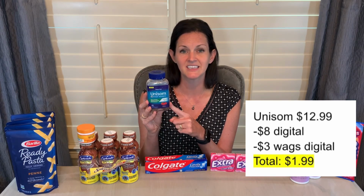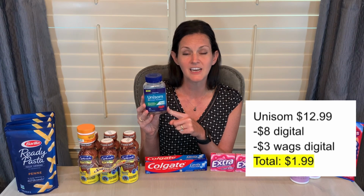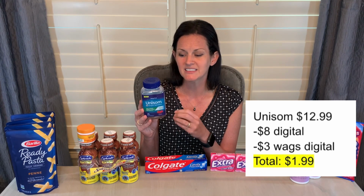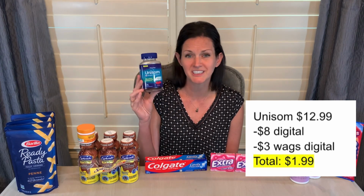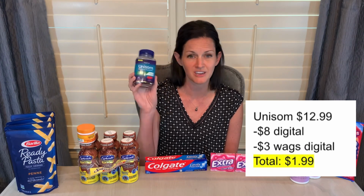The second thing I grabbed was this Unisom. This is priced at $12.99. Now, there is a $3 Walgreens digital coupon as well as an $8 manufacturer coupon if you have not used it yet. So that 8 and 3 together is $11 in coupons, making this just $1.99, which is awesome price, especially if this is a product that you use.